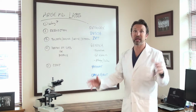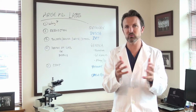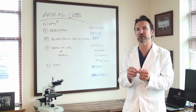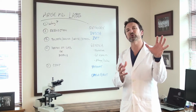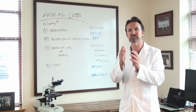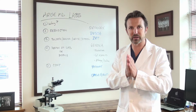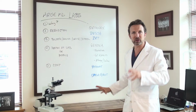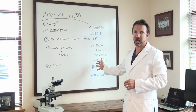Last is Omega Quant. Everybody's telling you should take omega-3s, but how much and what kind? And do you really need them? Well, with a single dried blood spot through a kit that we ship to your home, you can determine what your actual ratios are of omega-3s to 6 to 9, and then you can be more of your own best doctor. Those are the main components of our diagnostic dashboard at Arise MD and why we want you to have them.